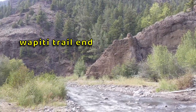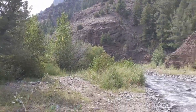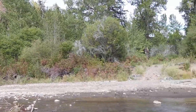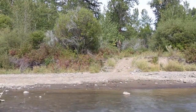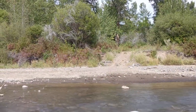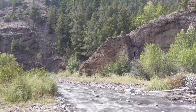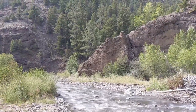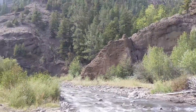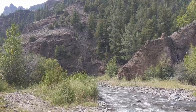This is the end of what we're calling the Bear Trail. It ends right here at this river. It doesn't really end. It goes across the water over there, you can see, but we're not going to hike through the water and go there. Not today. We're at Wapiti Park, a campground in the Shoshone National Forest in Wyoming. This is our second to the last day here.